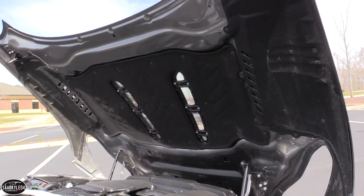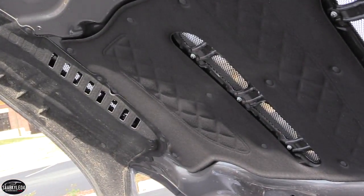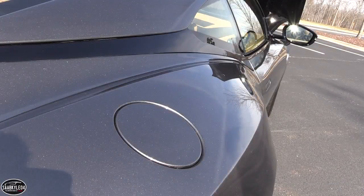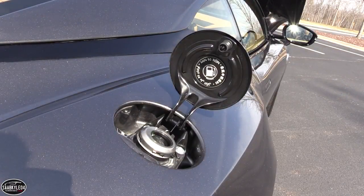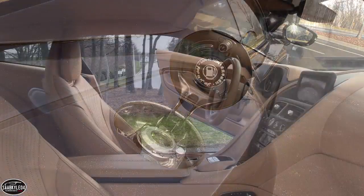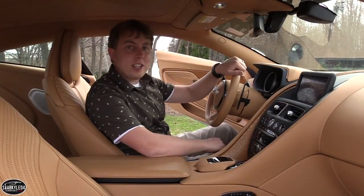It averages around 17 miles per gallon. That's an improvement of 2 miles per gallon in all ratings compared to the DB9. Premium fuel is required with a total capacity of 20.5 gallons. Now let's go ahead and see how she sounds.